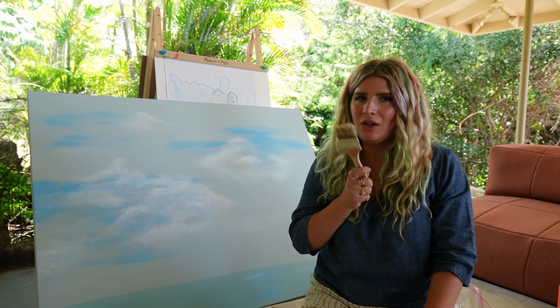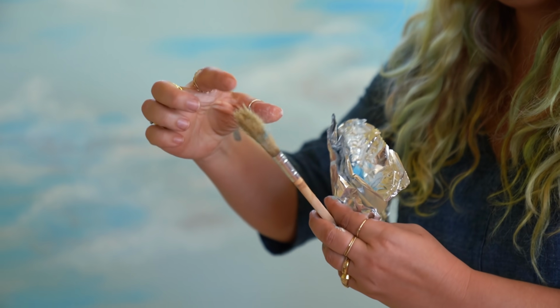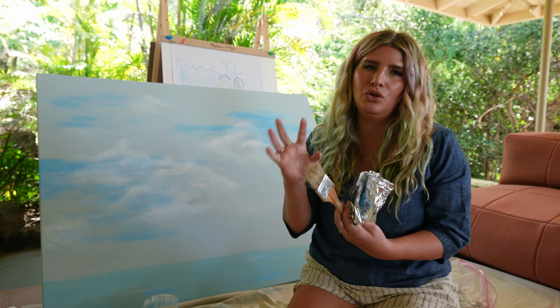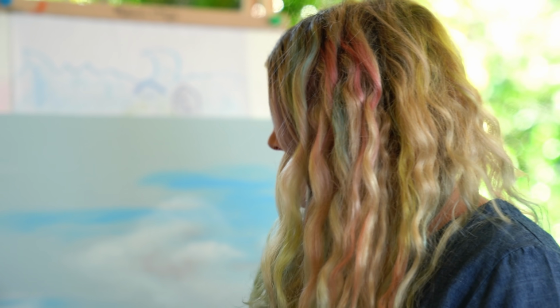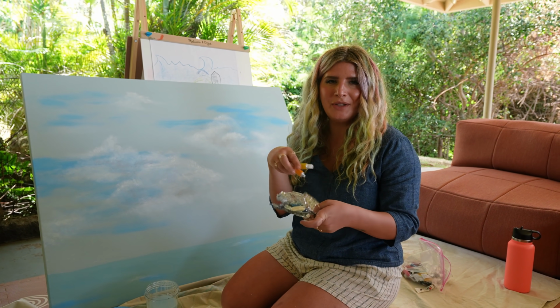Tips to give you guys on how to create this. I said layering. I also think the key is a crappy brush. And you can see just how messed up it is on the end, and I've been using that to my advantage, literally just stippling on the white paint. Oh, another handy tip, tin foil. There was my blue and white. Now I'm gonna do my yellows on this.